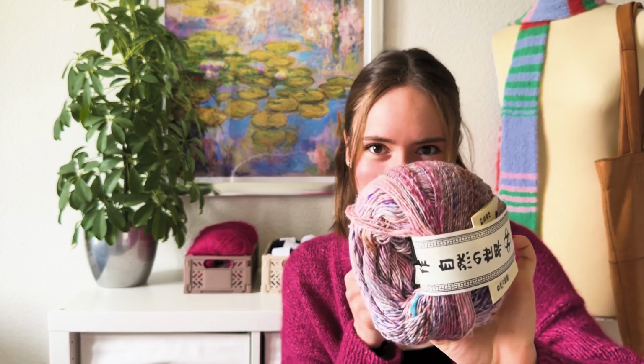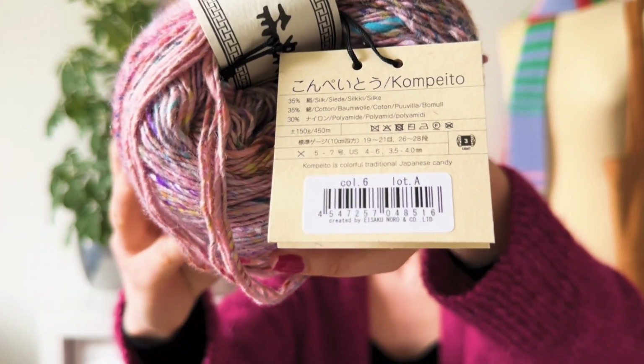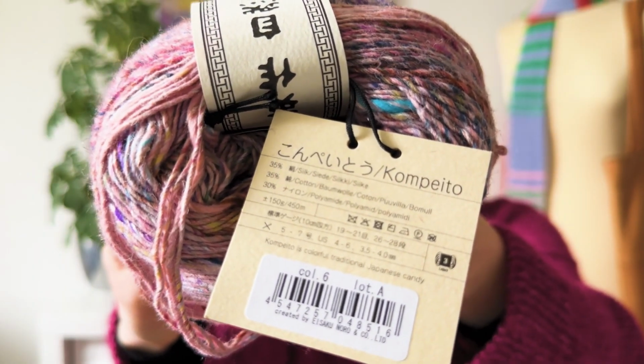Before we get to the free patterns, I have to show you something that doesn't really fit into the concept of this video, but it's so beautiful, I have to show you. This is honestly more of a knitting podcast type of thing, but I don't care. Look at this beautiful yarn! I'm not sure if this yarn is new or if it's just newly available in Germany, but I haven't seen this before. It is Kompeito by Noro Yarns. I've seen this at the store and I just had to get it.